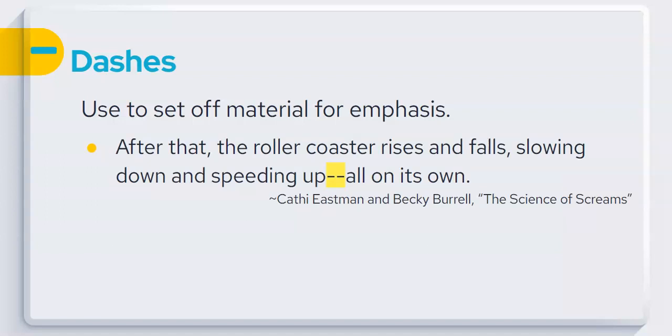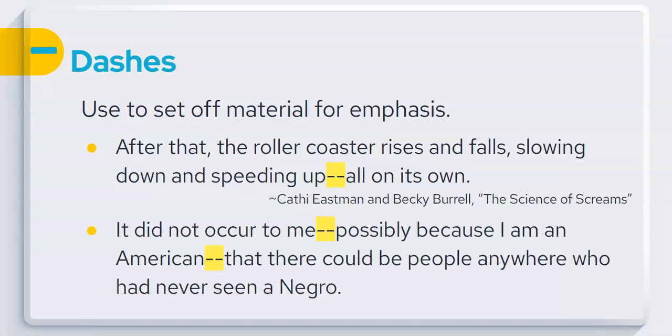To set off material at the end of a sentence, place a dash before it, as shown in this sentence. After that, the roller coaster rises and falls, slowing down and speeding up, all on its own. To set off material in the middle of a sentence, place a dash before and after the words you want to emphasize. For example, it did not occur to me, possibly because I am an American, that there could be people anywhere who had never seen a Negro.